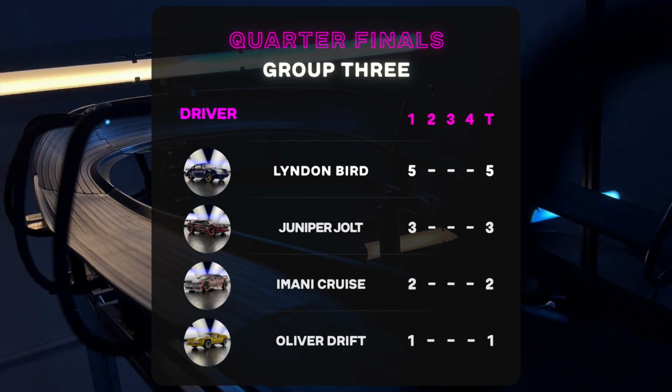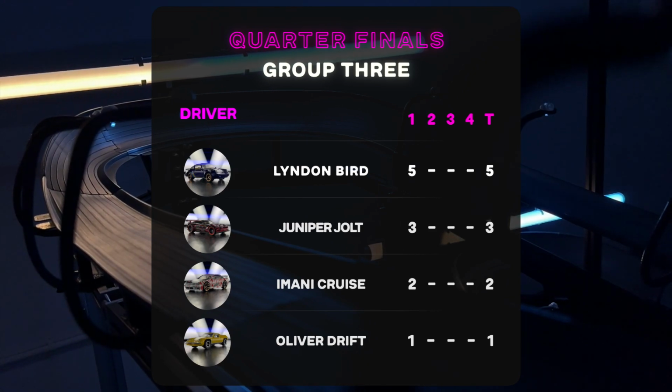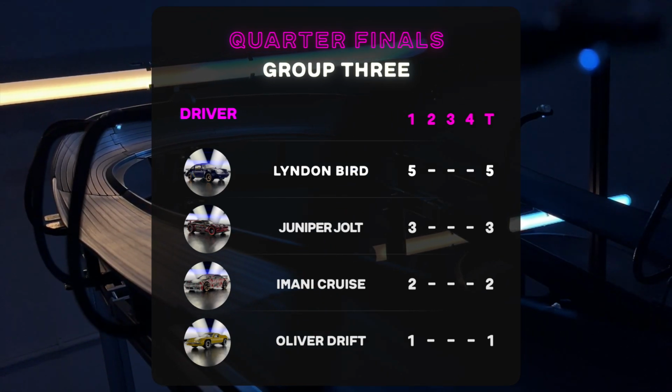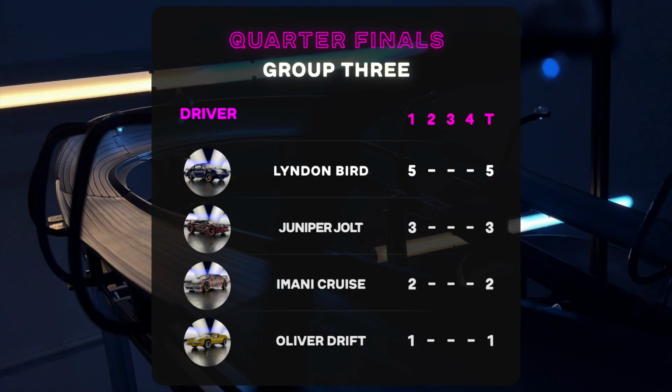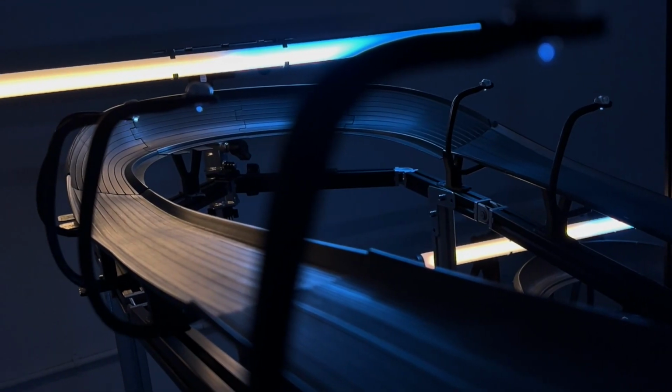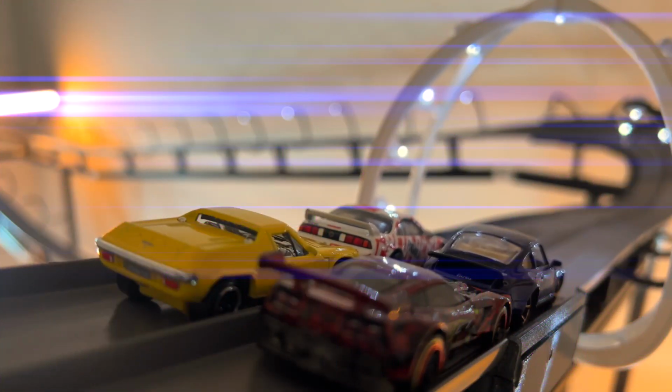Lyndon Bird sits high in first position, successfully holding off Juniper Jolt, riding close in second. Imani Cruise finishing in third, earning her 2 points, and just 1 point for Oliver Drift finishing last. He started this round in the outside rear. Hopefully as he moves around the starting positions, we'll start to see him out in front a bit more.